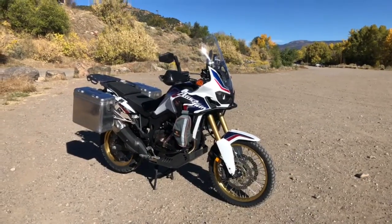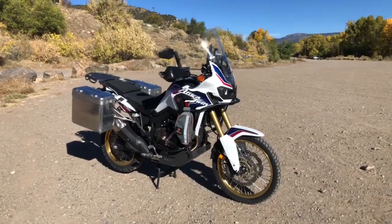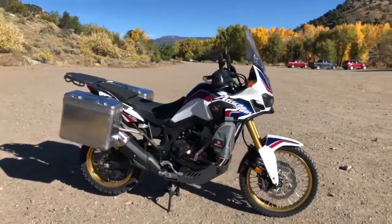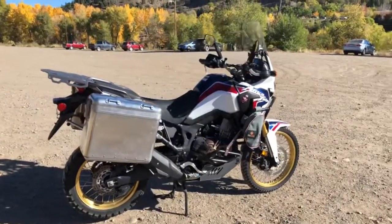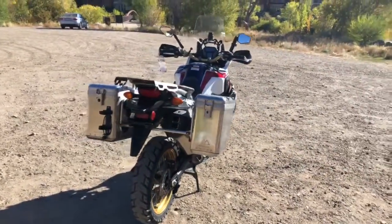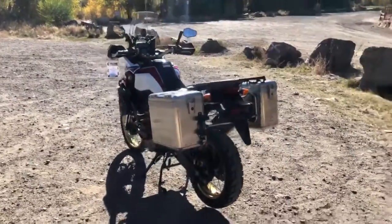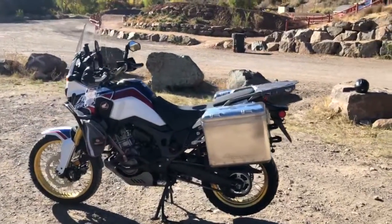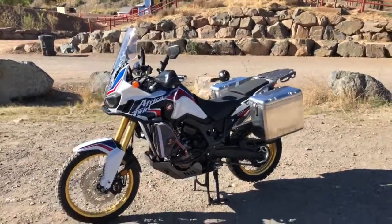This is our CRF 1000, the Honda Africa Twin from 2017. This guy is a DCT model, so it has the automatic / manual transmission. It's a 1000cc parallel twin, 21-inch front wheel, 18-inch rear wheel. Great adventure bike for people that want to hit lots of miles on road, as well as want to have plenty of capable fun times off-road.